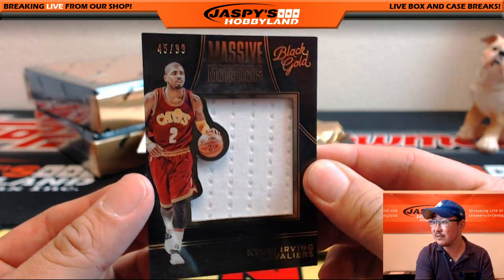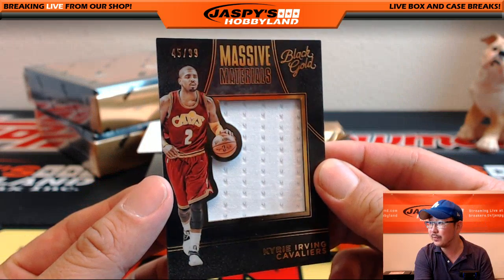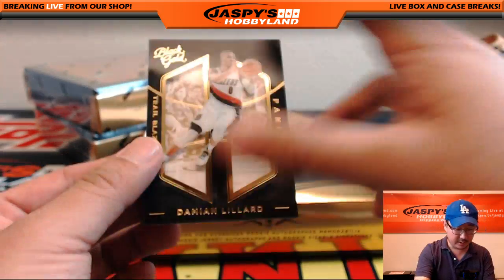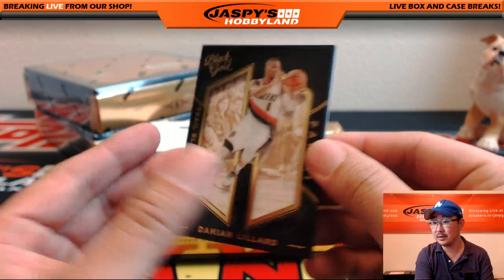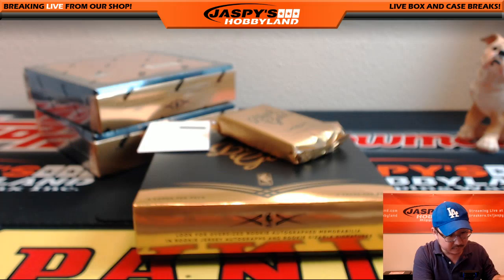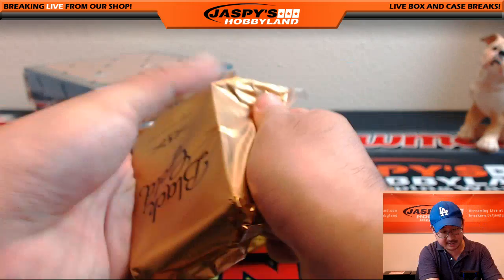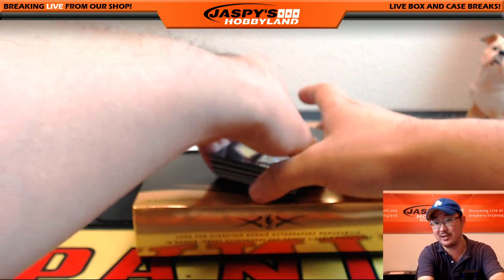45 out of 99, massive materials. Kyrie Irving, a champion. Cleveland Cavaliers, Robert Rincon with that one. And Damian Lillard. These are the base cards. It's a good looking set right here. Saving the redemption until the end of this box. Let's see what else is in here. I don't know who it is. I haven't even looked at it. We might have just slow played this for nothing.